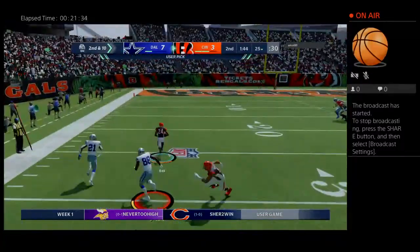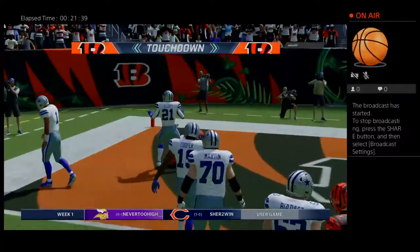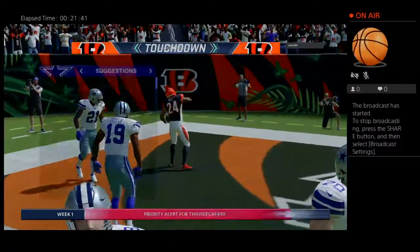They're looking for Lamb, but it's intercepted. Picked off by Von Bell. And he will bring it back. It's a pick 6 for a Bengals TD.